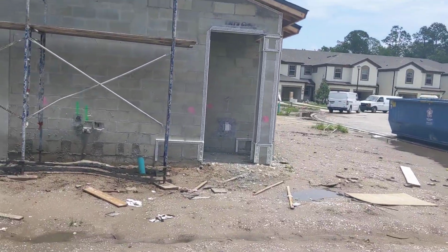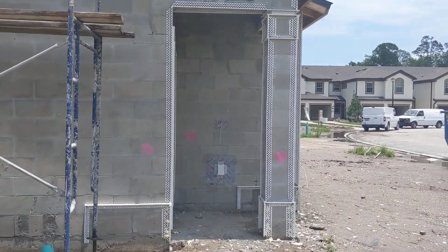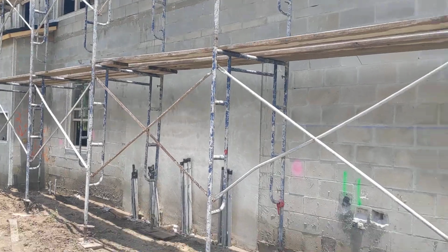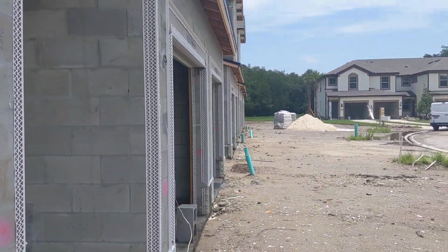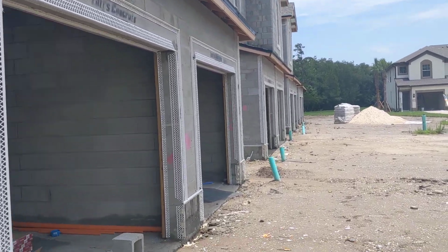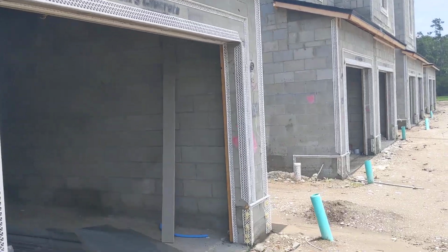Over here, building 12. We passed the lath inspection, the white stuff around all the openings for the stucco. We are cleared to go there for stucco. Also, we passed what's called the fire sprinkler rough inspection with the fire marshal, and then we're going to go for all rough inspection in here.